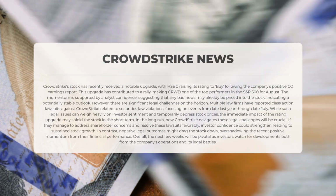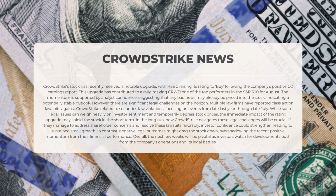In the long run, how CrowdStrike navigates these legal challenges will be crucial. If they manage to address shareholder concerns and resolve these lawsuits favorably, investor confidence could strengthen, leading to sustained stock growth. In contrast, negative legal outcomes might drag the stock down, overshadowing the recent positive momentum from their financial performance. Overall, the next few weeks will be pivotal as investors watch for developments both from the company's operations and its legal battles.